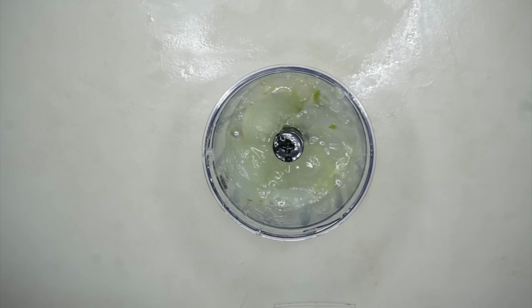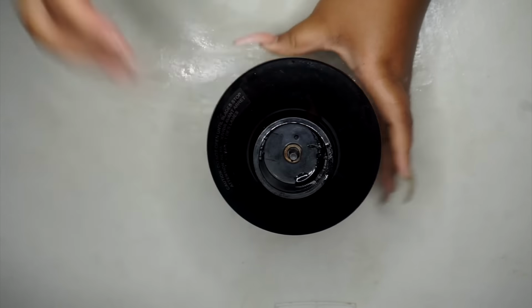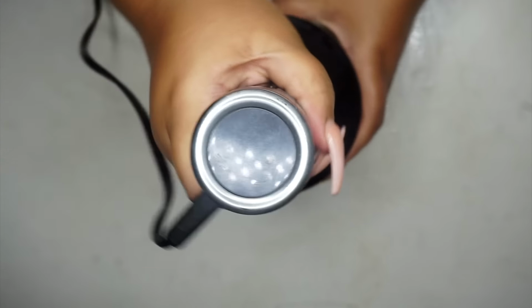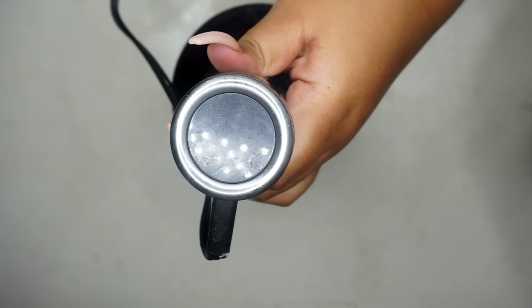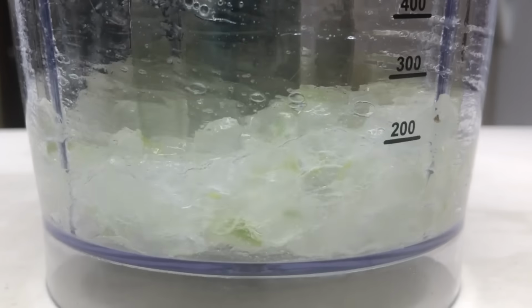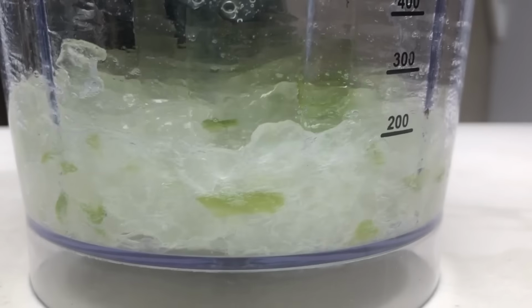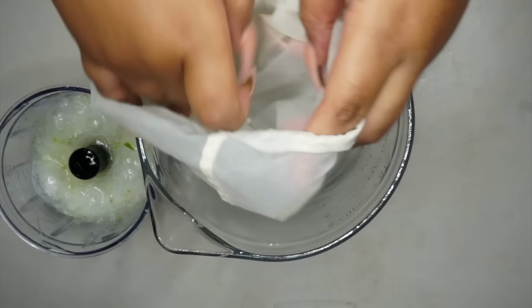After going through my 5 plants, it's time to grind the aloe up. I'm using a grinder food processor thing. I will link it down below. You can use a blender. Just be careful because if you blend it too much, it's actually going to become aloe juice and it won't be jelly and gooey. So just be careful, take your time, pulse it if you need to, but you don't want to do it for too long because we're not trying to get aloe juice. We're trying to get that nice, gooey, slimy stuff.